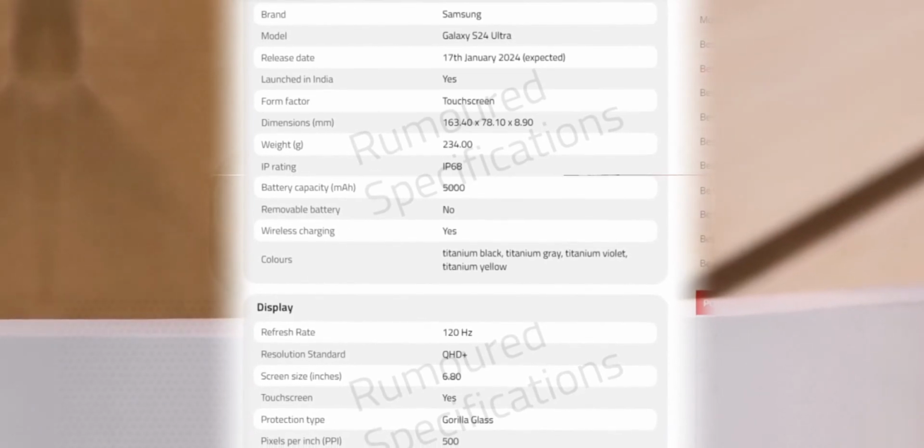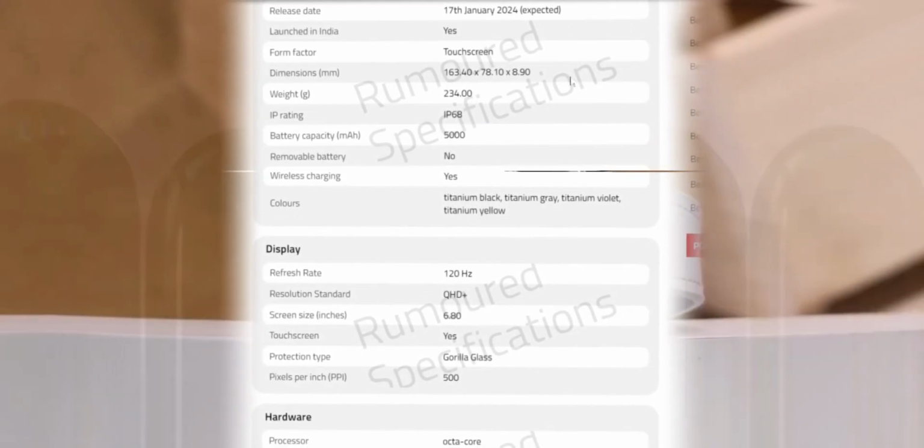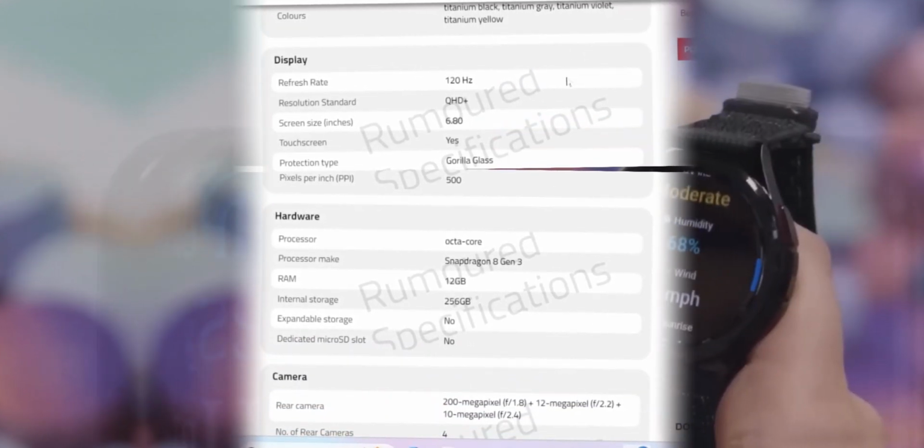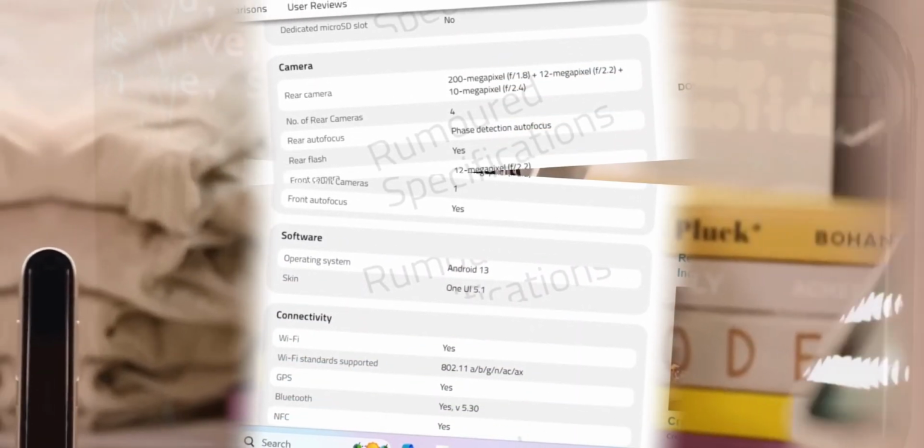The Galaxy S24 Ultra is expected to run One UI 5.1 based on Android 13 and packs 256 GB of inbuilt storage. The phone is tipped to be a dual SIM GSM mobile that will accept nano SIM.